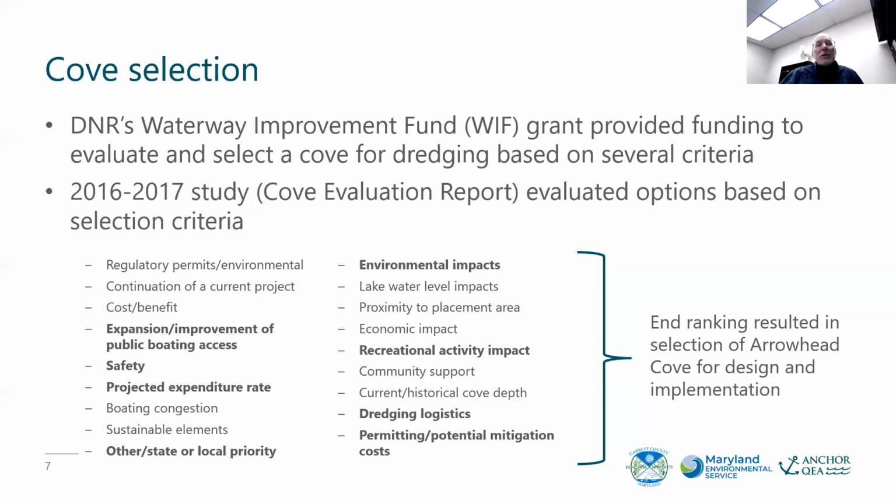Okay. Why did we select Arrowhead Cove? DNR's Department of Natural Resources Waterway Improvement Fund grant provided initial funding to evaluate all the coves that were impacted and specifically select a cove for dredging based on several criteria. We did a 2016 and 17 study called the Cove Evaluation Report, which evaluated coves based on specific selection criteria.